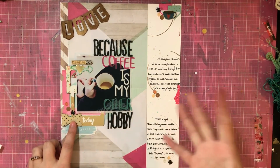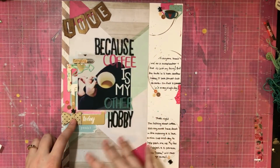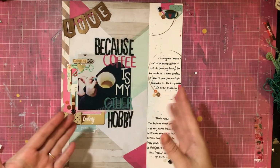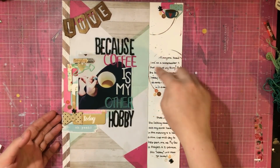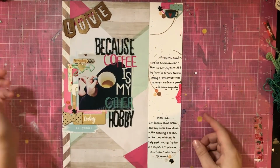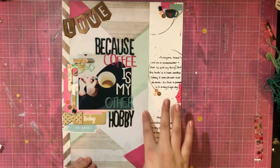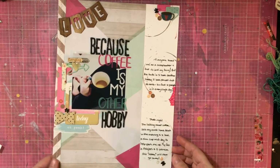The first theme that we did was our other hobbies, and so I simply had this fun photo of myself sipping on coffee, and drinking coffee is my other hobby. So I was kind of being tongue-in-cheek. I used some paint and an actual mug to make these fun little coffee rings, and then just played around, again using up some of my favorite pattern paper I've been hoarding, and put my journaling in the coffee ring. So I love it.